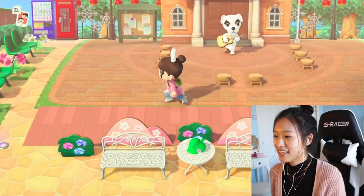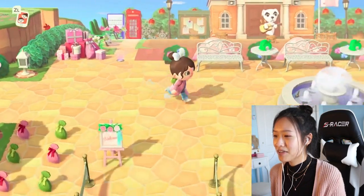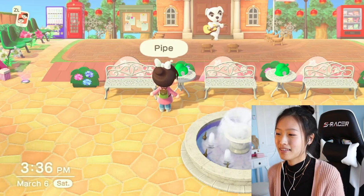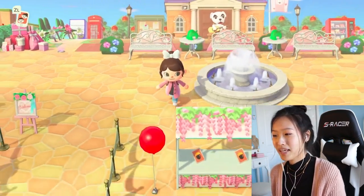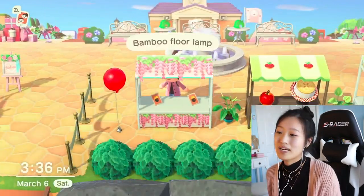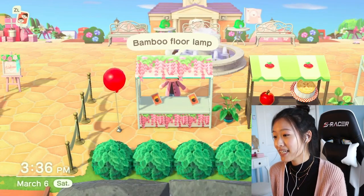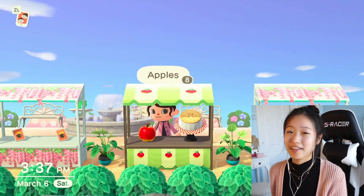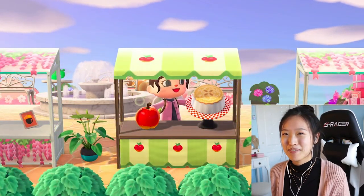And then over here, I have the Mario pipes. I accidentally bought too many, so if anyone wants to take them, you can take those as well. I have DIY stands. Go ahead and take them if you don't know them already. I have apples and an apple pie because my island fruit is apples. So I thought it would be a really cute idea to make it like a welcoming thing.